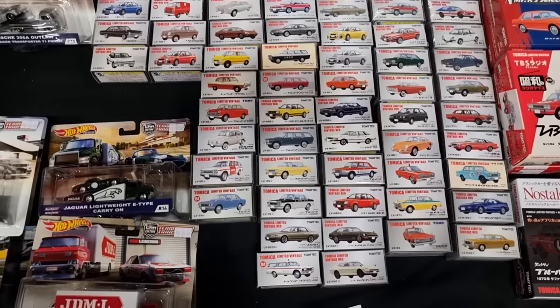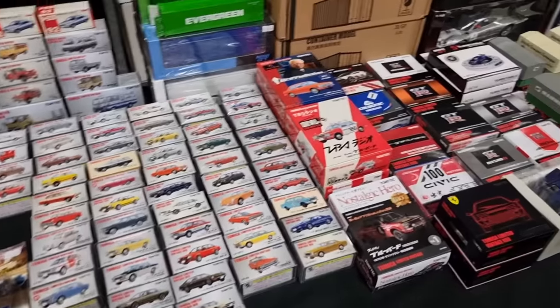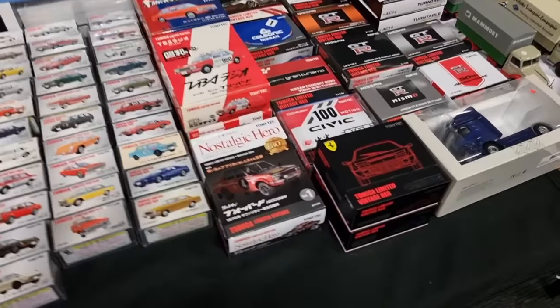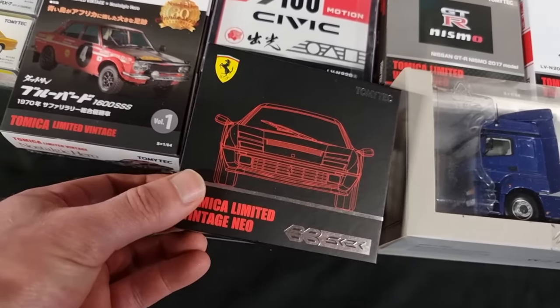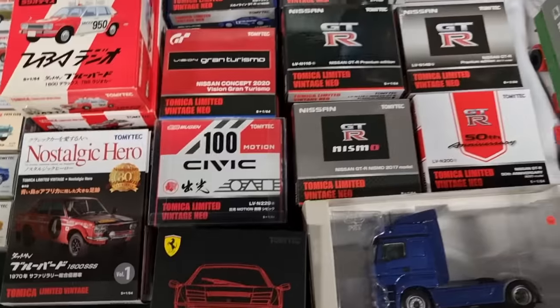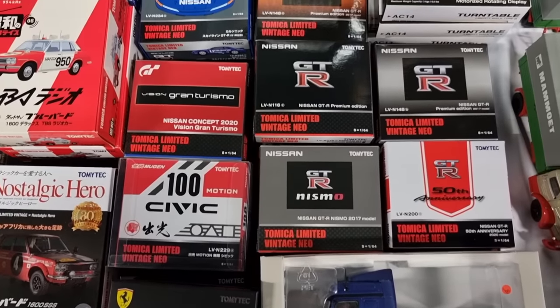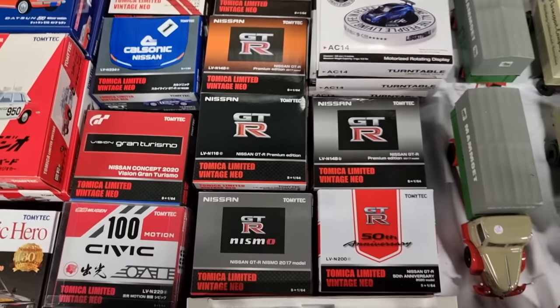Bees are really hard to find in Europe. You have to find them on events like this, or you have to buy them on eBay. What do we got here? Atomica Limited Vintage. Ooh. Interesting. Also Tomtec. I think these are the ones with the rubber tires.